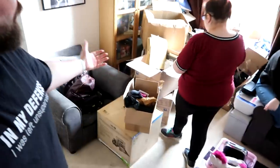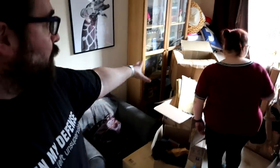As you can see, we are still not fully unpacked. We've got a few boxes left here. We're slowly getting there in the hallway. My office is also slowly getting there. Still a little bit of rubbish in here. We're basically taking the rubbish back to the old house with us because we've got a skip coming there in 2 days' time. Amy's upstairs now sorting her room.